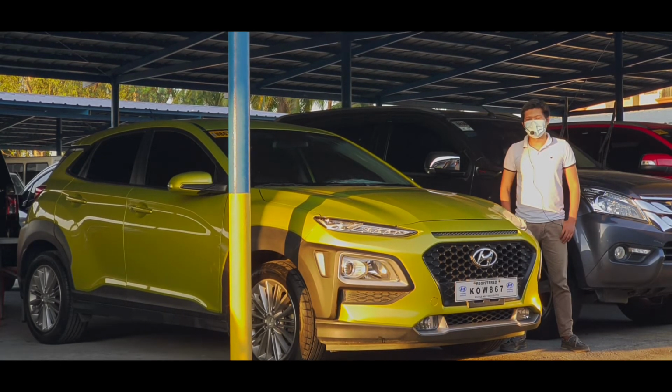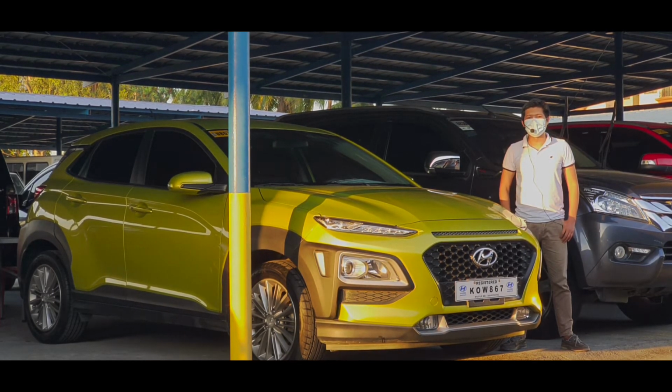If you believe that you deserve to be the next owner of this great value for money, good as new unit, then please do not hesitate to contact me right away. My number and the pricing are on the description.